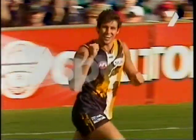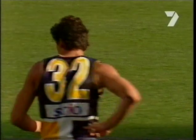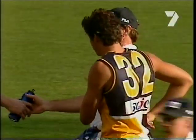3 goals before half-time, and he has a presence around the ball. He's kicked that from on 50 as well. Doesn't mind a long goal. Well, he hits the players hard. He hits the ball hard. He takes a good mark, and that's his 3rd goal for the day too. So, all round, pretty good player.